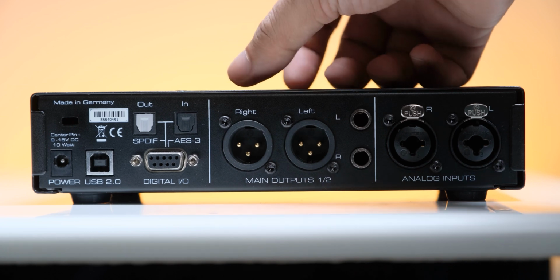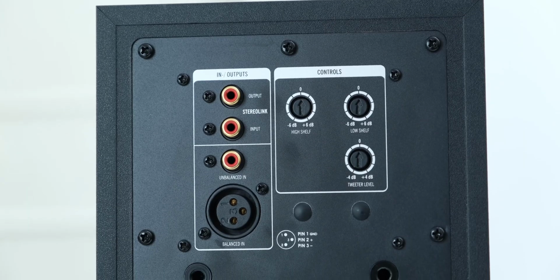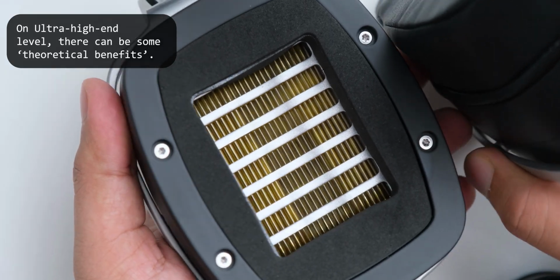Finally, let's talk about balanced audio, and a balanced signal chain is nice to have, but the overall design of your amp or DAC is much more important than that. Professional studio monitors use balanced inputs because at long cable lengths, a balanced connection provides noise cancellation, but for your headphones, this benefit is not applicable.